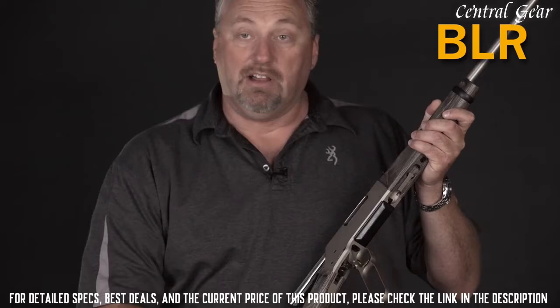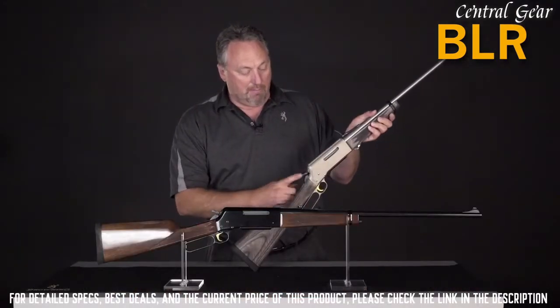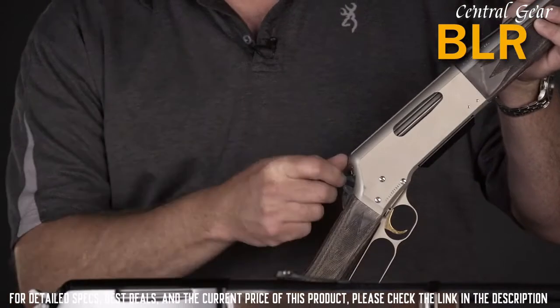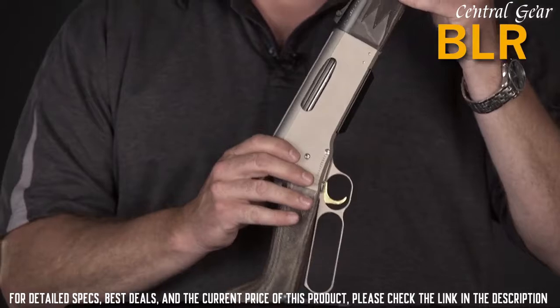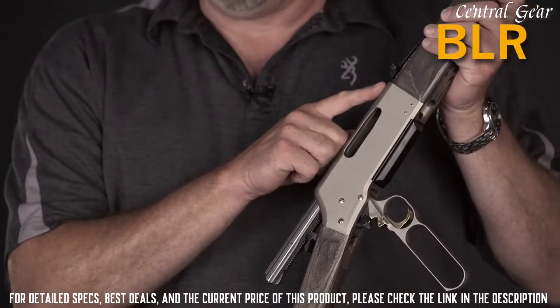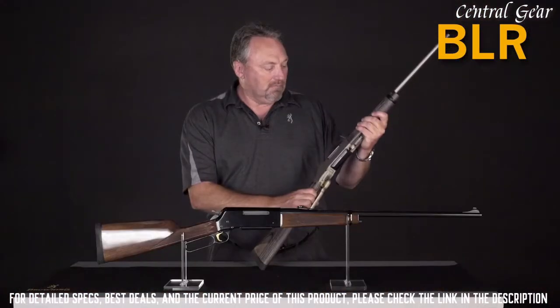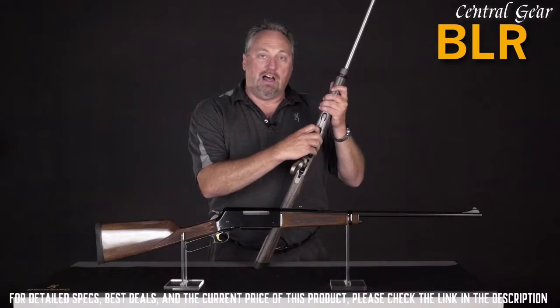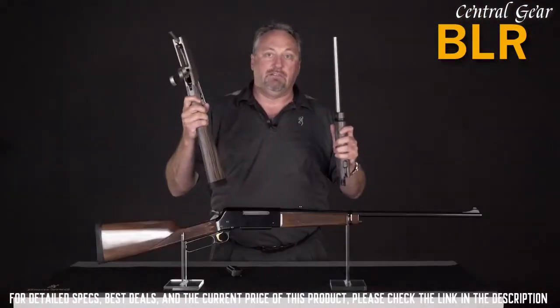It has a rack and pinion lever, which makes it extremely smooth. It's got a hammer with a fold down for an added measure of safety. It has an aluminum alloy receiver, so it's nice and lightweight. The bolt locks up into a barrel extension like the BAR does, with a rotary head on the bolt. And for those that travel a lot, and when size is an issue, we have a takedown model.